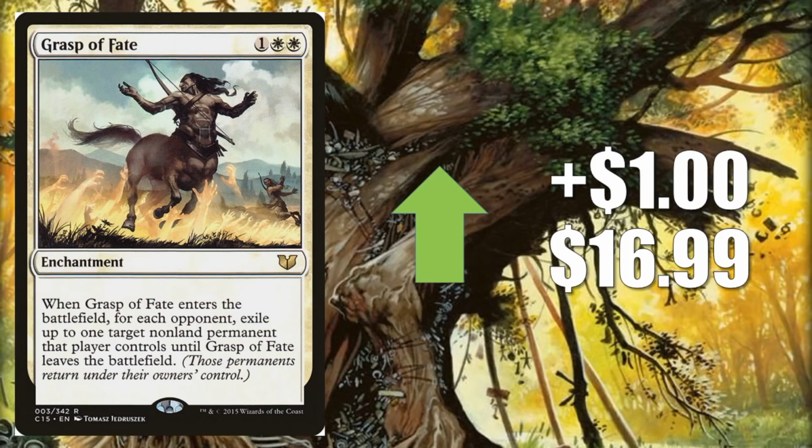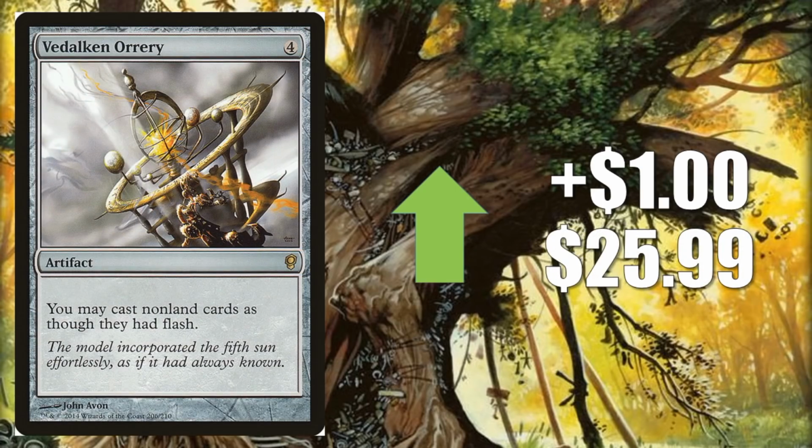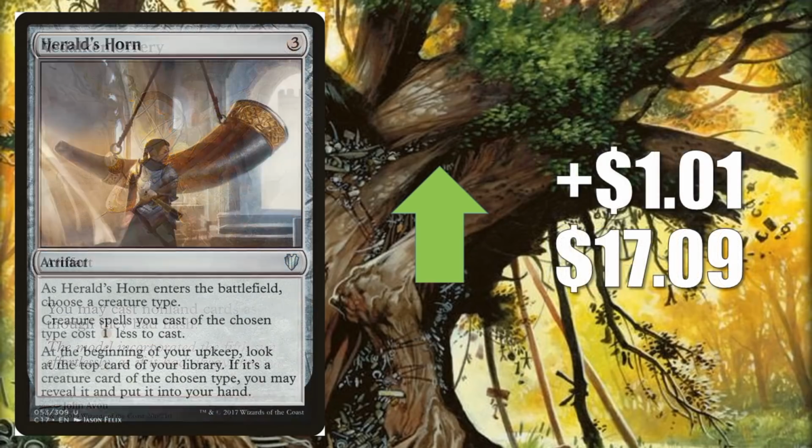Grasp of Fate, just a really solid white card, up $1 to $16.99, still hasn't been reprinted. Vedalken Orrery from Conspiracy goes up $1 to $25.99, and this is a card that is a Commander staple and gets a lot of mentions on the Command Zone podcast.